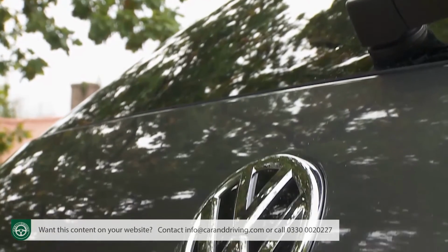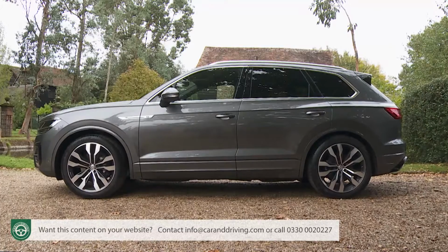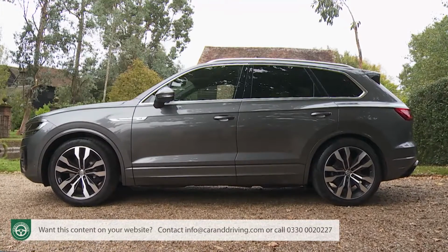Think of this Volkswagen as an artful exercise in the management of compromise. An SUV that delivers its many virtues with a level of polished precision that makes it hard not to like.